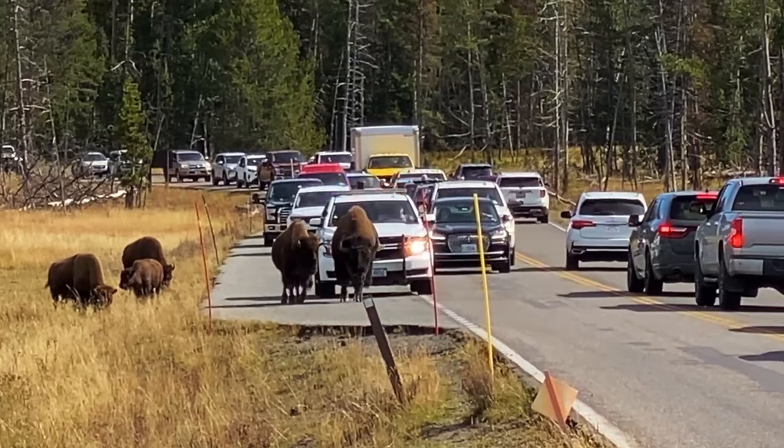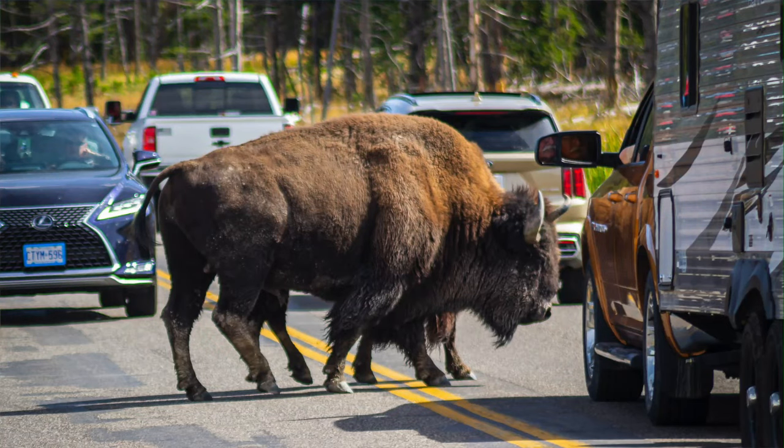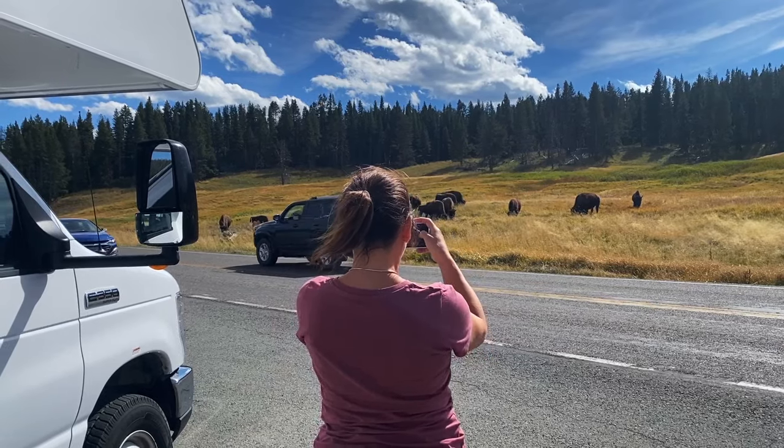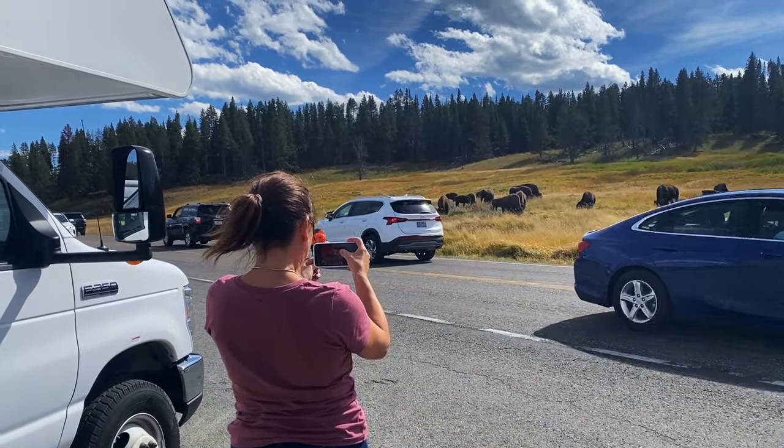And I think, to be honest, the bull won. He was standing his ground. He was being nudged by this truck and he was nudging back. It was the most incredible experience and one that will just last a lifetime in our memories. Yeah, I did stand videoing it for a while and then the buffalo started coming down the road towards us, so I pegged it back to the van.